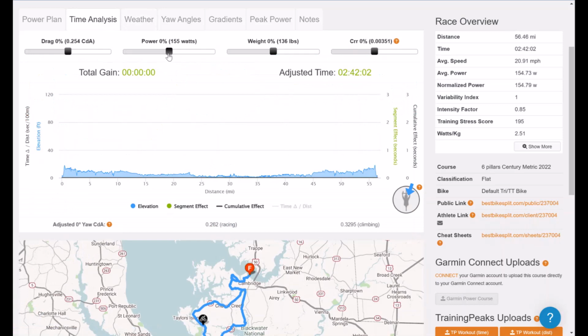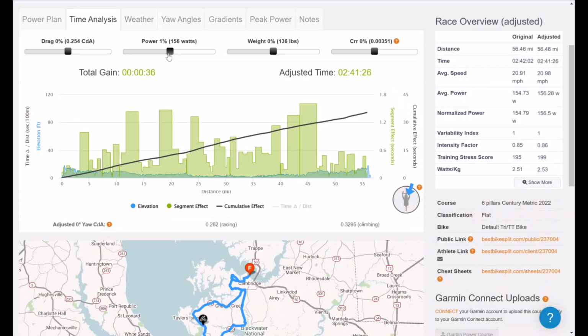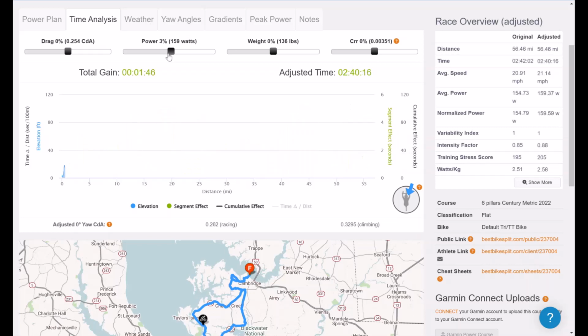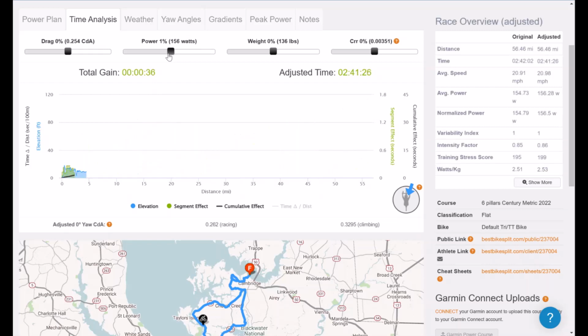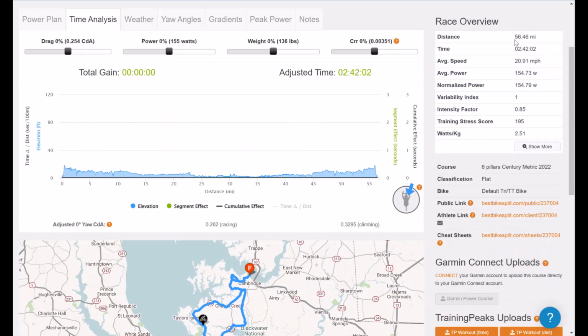We're going to go to the power, and you can see here that when we adjust it by just 1%, you're going to have a load of time savings for just 1%. And that's down to the fact that this course is so flat, okay? If it was a little more hilly, we'd have specific gains to get in other areas, but because it is so flat, we are going to be experiencing gains in a lot of different areas across the board here. And if we go up, up, and up, you can see that these pretty much stay in the same areas for these time savings. So I'm going to go back down and drop it so we can expand on some of this right here into our power plan.